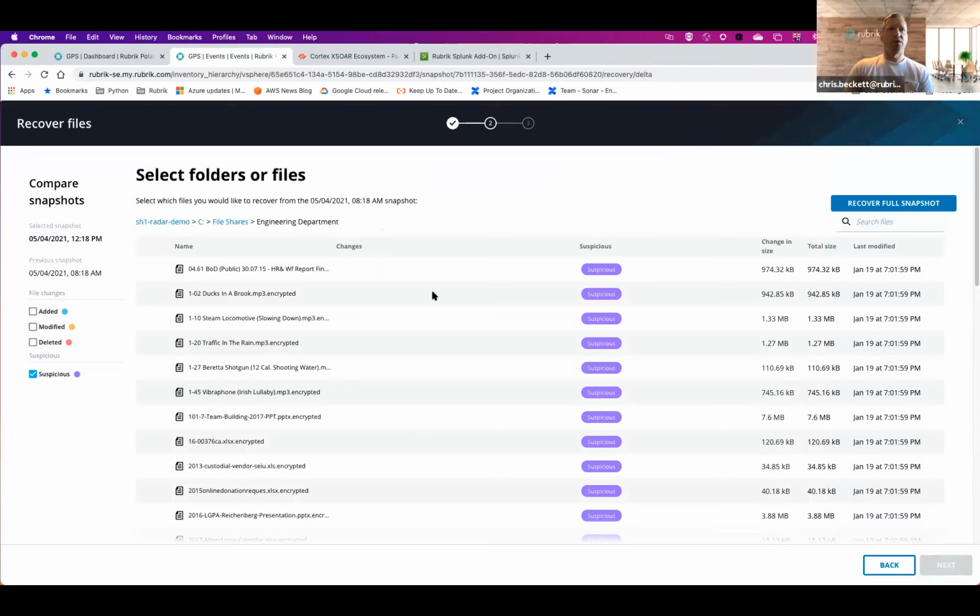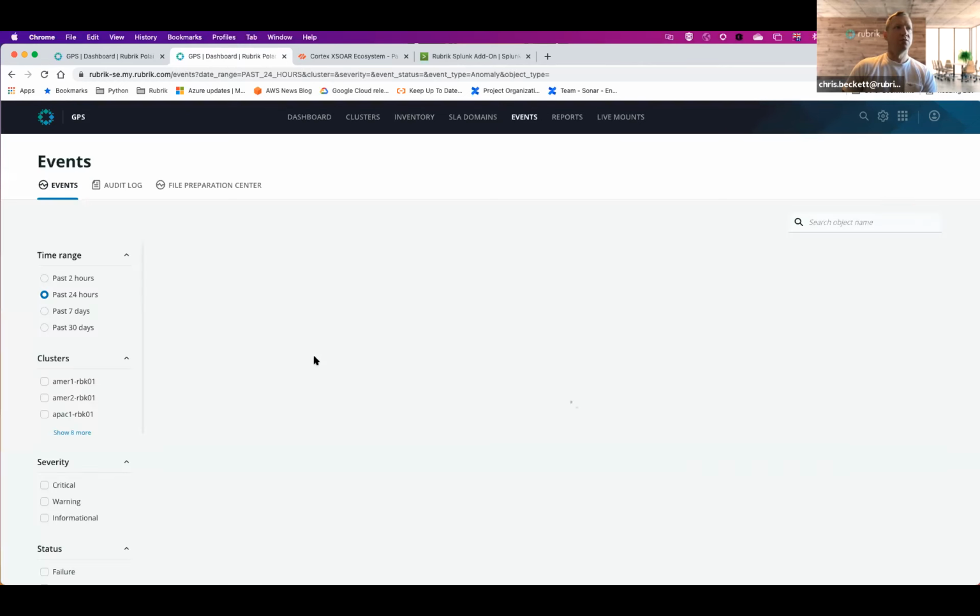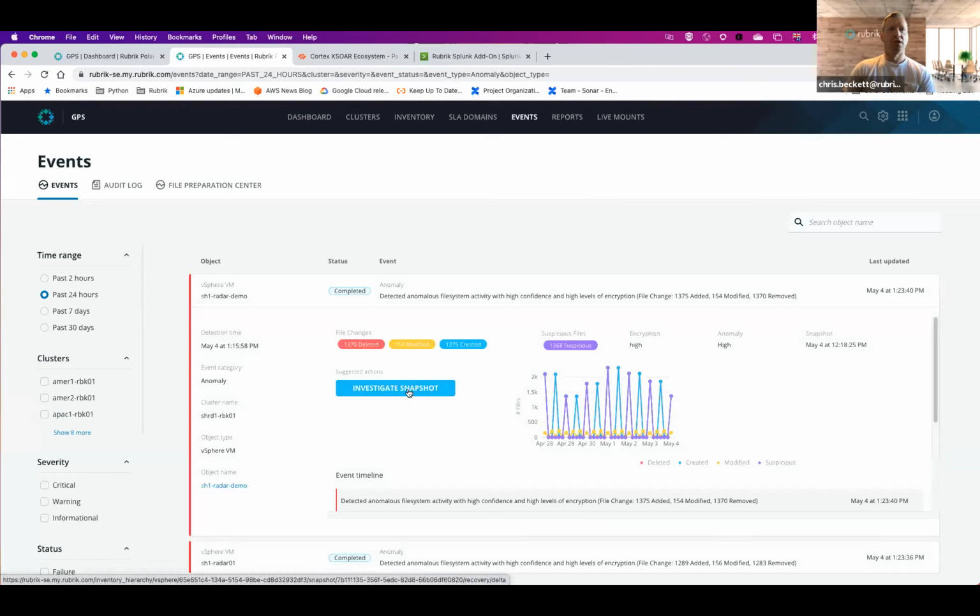So from a radar point of view, that's as far as the demo goes, because as I said, it's a relatively straightforward, simple process. You are basically picking the alert from the dashboard. You are then walking the file system to see what's been compromised, and then you make the decision about what you want to restore, where you want to restore it to, and then off you go. So the mean time to recovery using radar is actually very, very low. And as we said, this is the key to making a recovery.